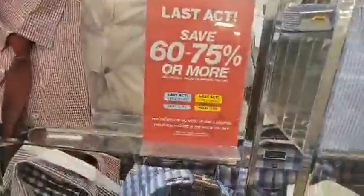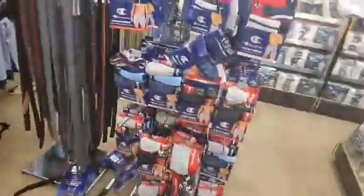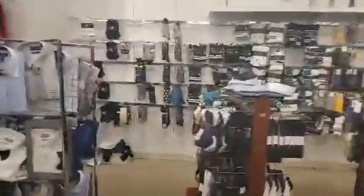Some men's shorts over here. How much does this cost? It says Last Act saves 60-75% or more. All right, okay. So this corner is the corner I was talking to you about last time. This is a deal one. You want to be on this side. It says here, Last Act. Last Act is a place where the stuff that has been on the shelf and did not sell, but is a good value for you, we put over here. Okay, so stuff that cost $25, you get here for $10. If they cost $50, you can find them here for cheap, right? Okay. So this is a corner where you get all that good stuff.